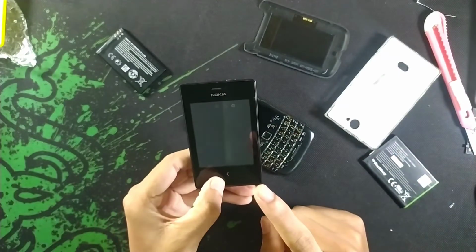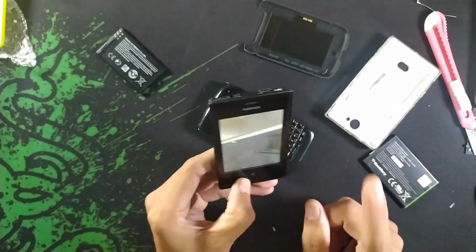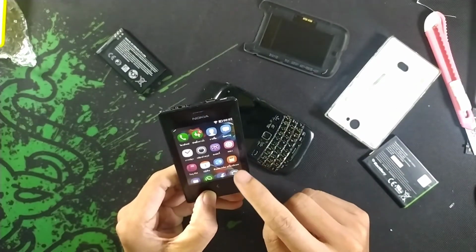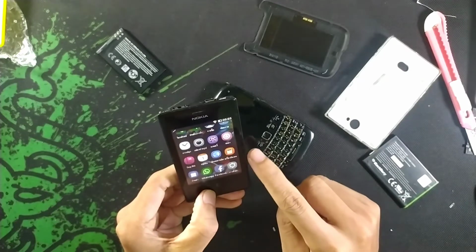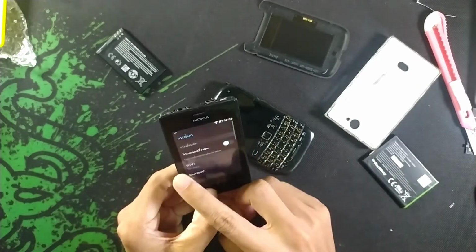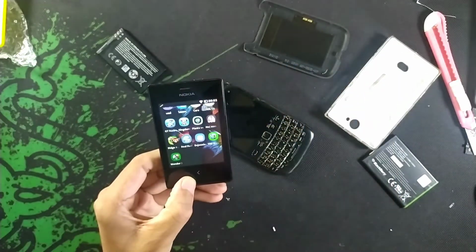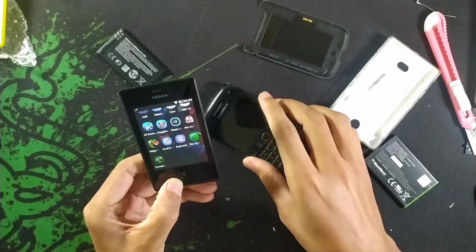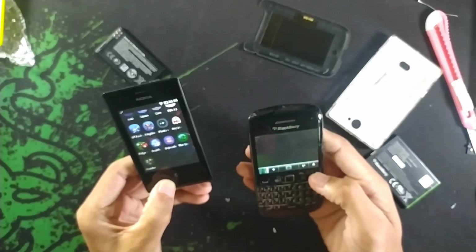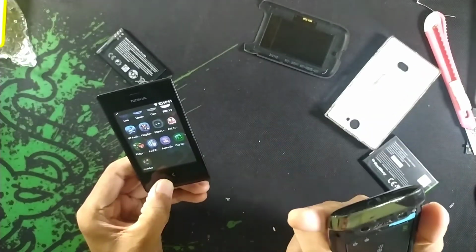It's also got a 5 megapixel camera. I think it's not autofocus. So it's not autofocus, a fixed focus camera, 5 megapixel. It's working just fine. And it's like MeeGo OS, as you can see. If I slide from this side or that side, it just closes the app. This was actually introduced in MeeGo OS, and there are not many phones running on MeeGo except the Nokia N9, and I'm still looking for that phone. If I get one, I will really like to buy one.